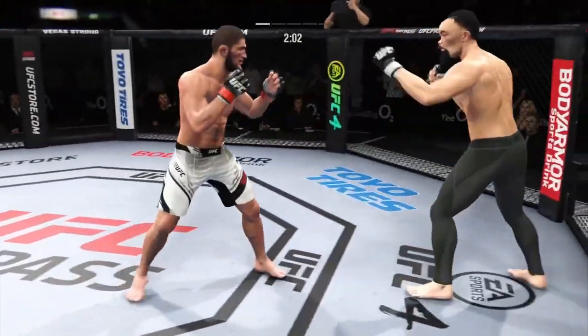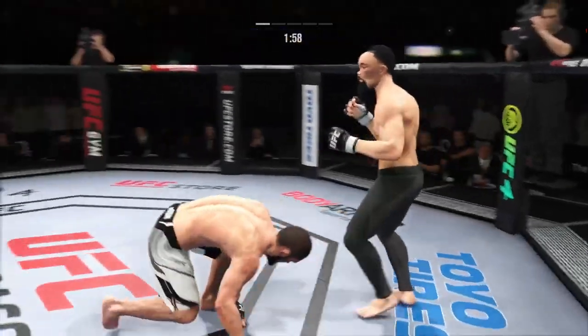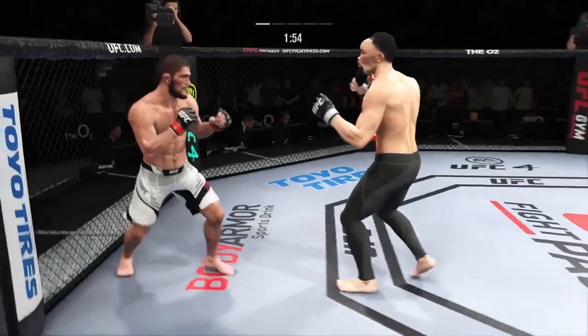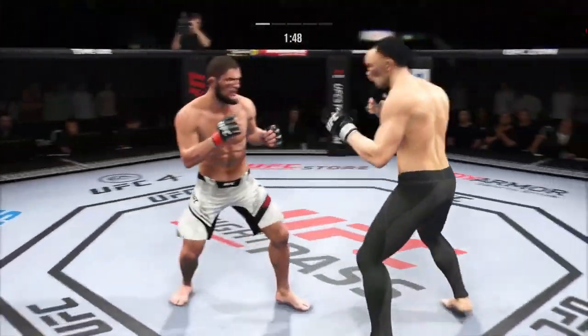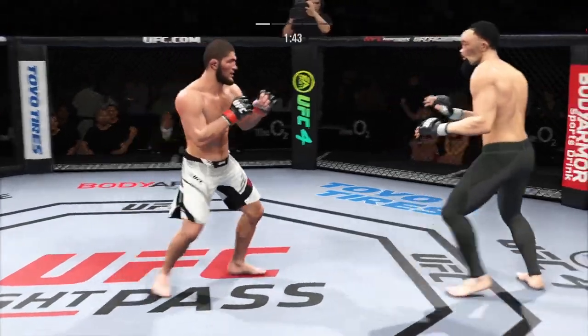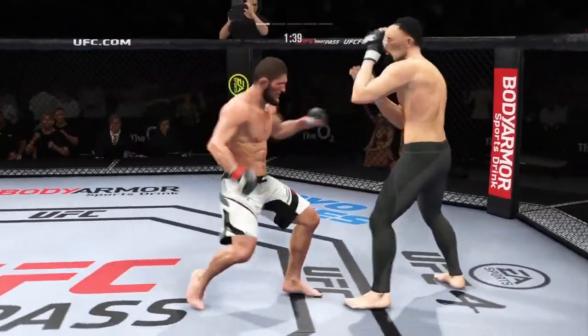Oh, the master of the transition. Nice scramble. Look at the force behind that leg kick. Look at him whip his hip into that kick. Oh, that's a beautiful strike there by Khabib. Don't call him a one-trick pony. Don't call him a one-trick pony, John, because he isn't. He is a guy that is able to mix everything up inside the octagon.